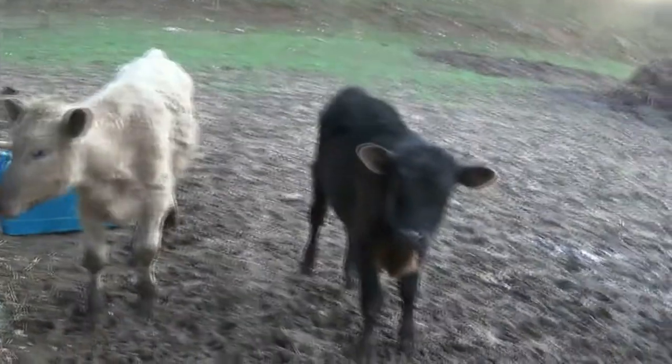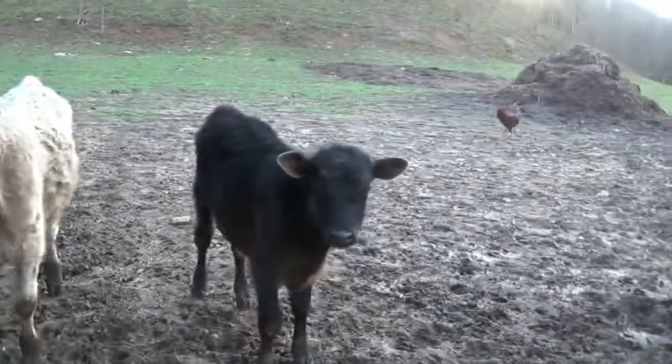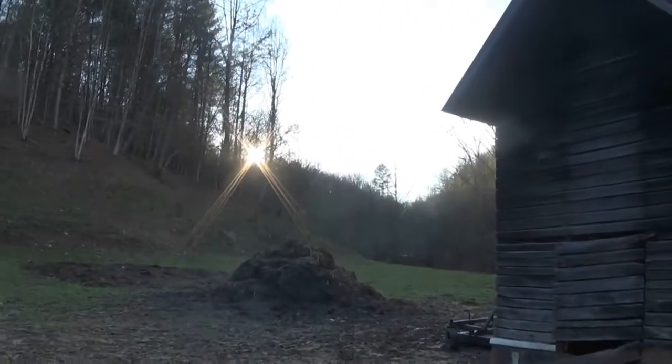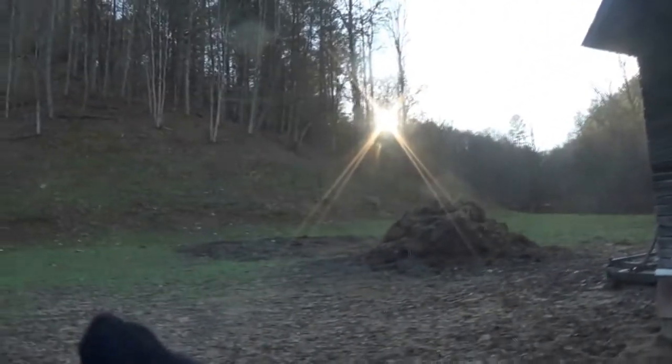And then we're going to feed these other guys out here, and then they've got the back pasture back through there to feed on. So looks like a beautiful sunset coming on right back here. We're gonna miss today. Windy as can be.